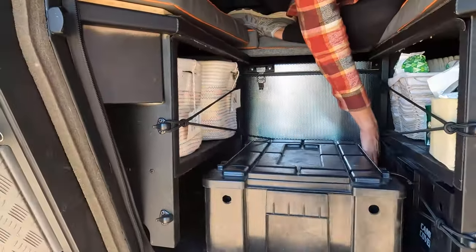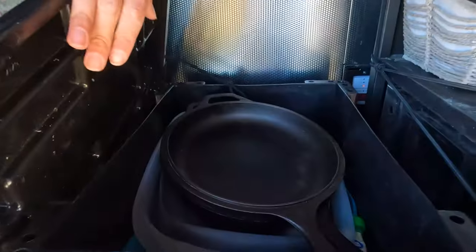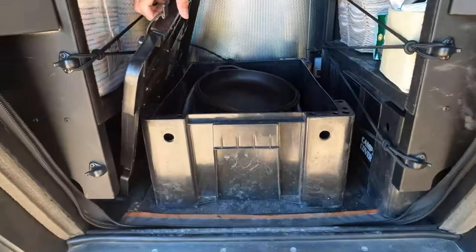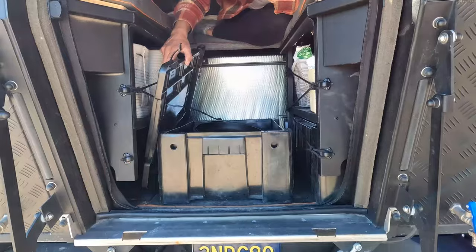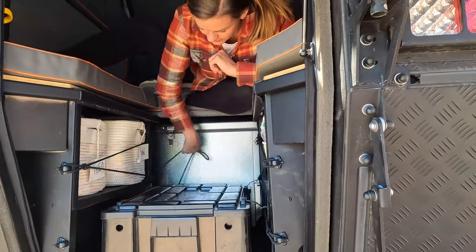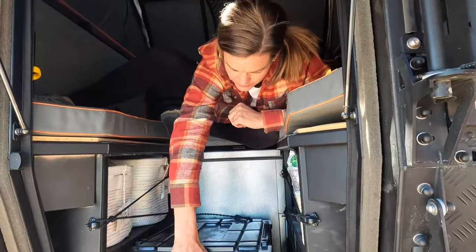So in here, normally we just take this whole bucket out. We keep some extra food storage in here, like pouches, but we use cast iron pans, and that's our collapsible dish tub. And a picnic table tablecloth. So that's that. Close that back up. And slide it back in.